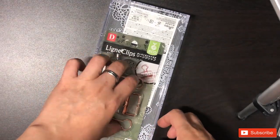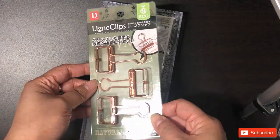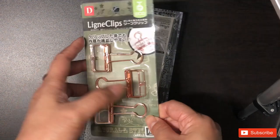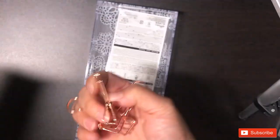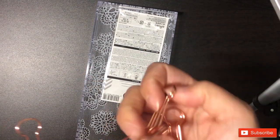The next, this one. Oh, this one is coloring related. Okay, just clips. Let's remove this one then. Okay. Yes, sure. Let's take off. Okay. Got these three beautiful colors. This one... Oh my gosh.